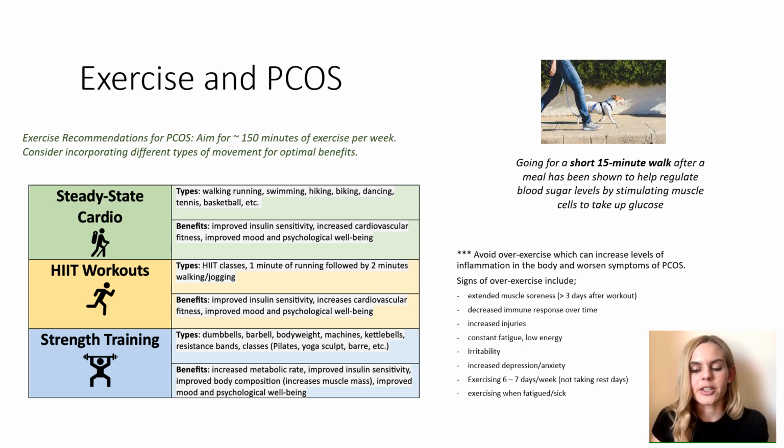Also of note, while exercise is important, there is such a thing as overexercising. It's important to include rest days, fuel your body for movement, and ensure you're getting adequate amounts of sleep to avoid burnout.